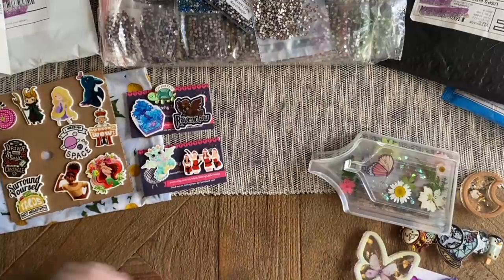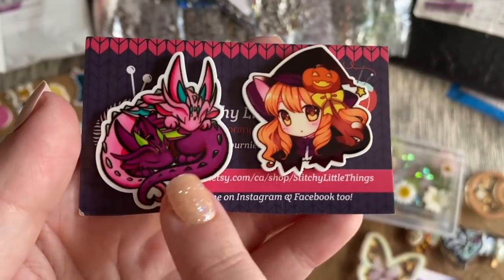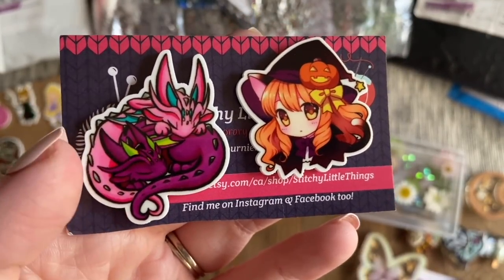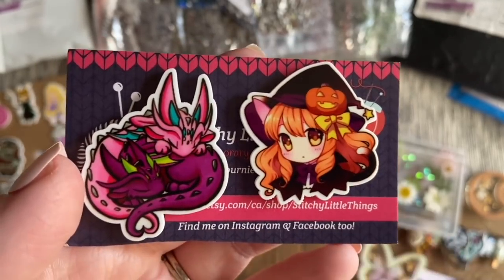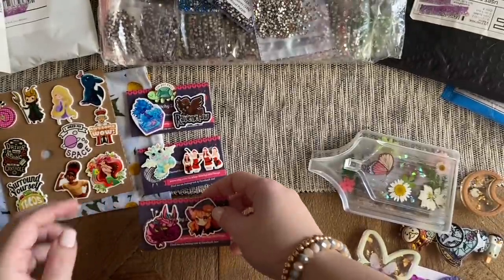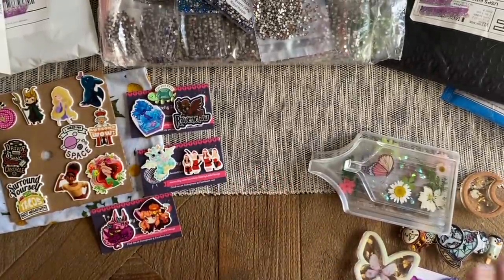I store all of my minders in these little tins that help keep them from crashing into each other. But here are the last two minders. This was actually my main motivation for ordering from this shop. I thought that this set of dragons sleeping together, making a heart with their tail, was just so cute. And then I can't resist an adorable seasonal minder like that one. So these minders were from Stitchy Little Things over on Etsy. Like I said, I'll link to their Etsy shop and you can go and take a look.